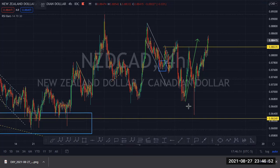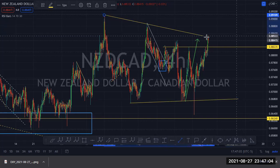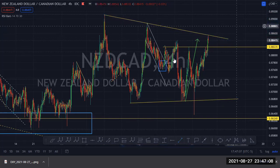But maybe it may be forming a triangle. Let me show you. This move has made the triangle invalid. This is the shape of a triangle, A, B, C, D, E, but this very candle, this very pin bar, has made the triangle invalid. If not for this candle invalidating it, I would be expecting the price to come down because that's how a triangle behaves. But now the triangle is ruled out.